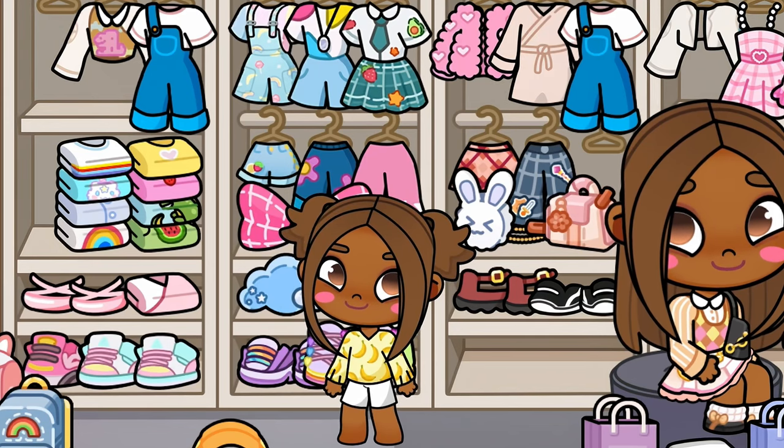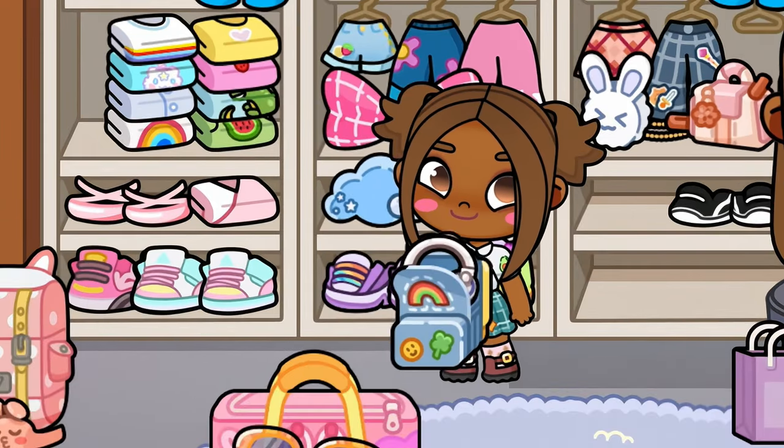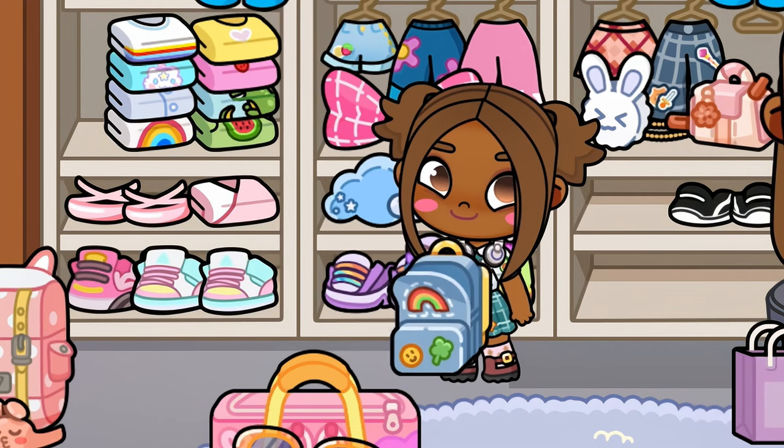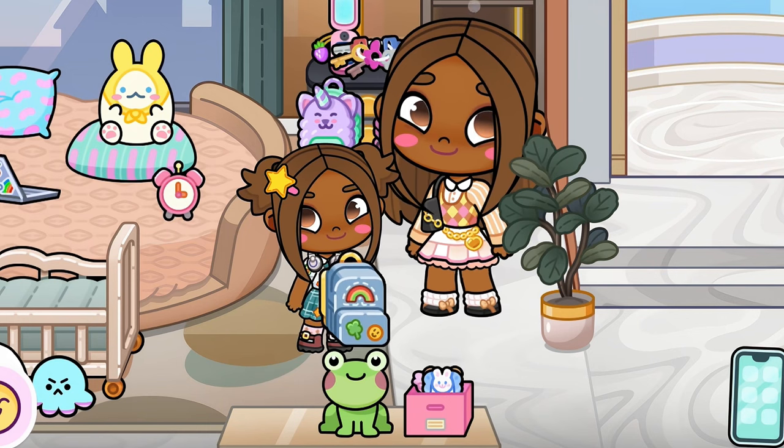I think I'm gonna wear my uniform. And then I'm gonna wear, what kind of shoes should I put on? These are really nice. And then this is my backpack, and it's so cute. And these are my headphones. So I'm gonna put her in this super cute little hair clip. How adorable does she look, guys? Tell me Star does not look so cute.